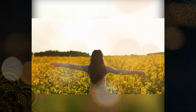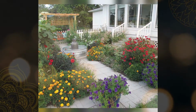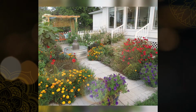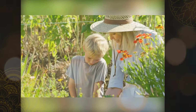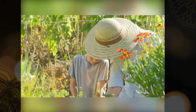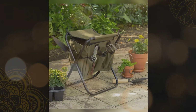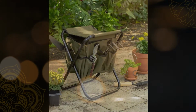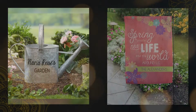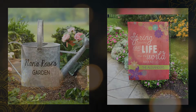Now, of course, I have to bring this outside because it is springtime. Time to finally let go of those winter coats eventually and play out in the backyard or start your garden again. Now, gardens are hard work, and the older you get, the more you feel it in your body. So why not use this garden seat to help those old achy bones and to continue to love the thing that you do? Decorate and take care of your garden with this watering can and garden flag.